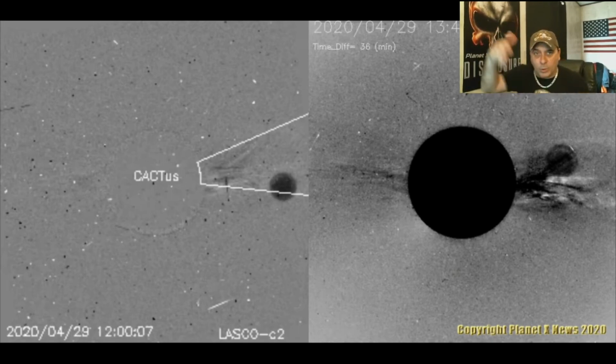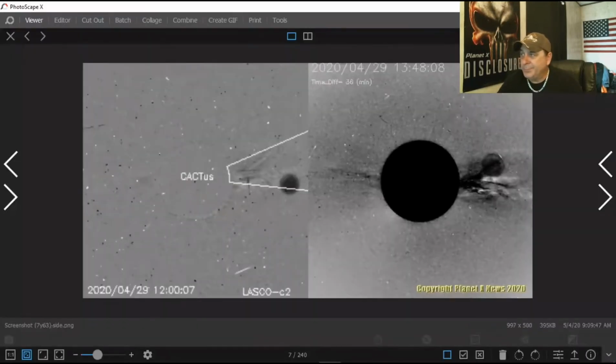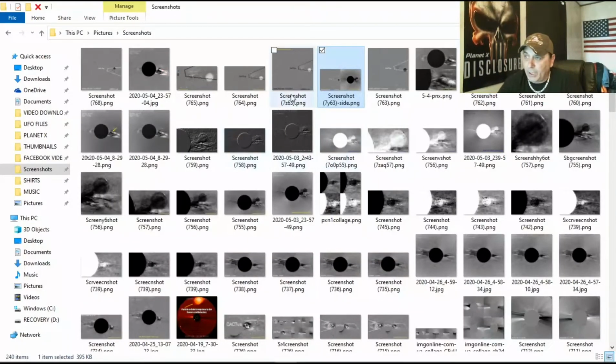So it's not going away from the sun. It's going downward like this. That's why it's further away at 12 o'clock and closer at 1348. I know that may be a little confusing, but that is the way that it is.